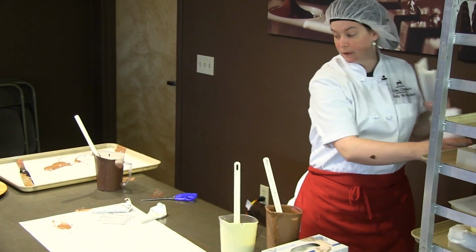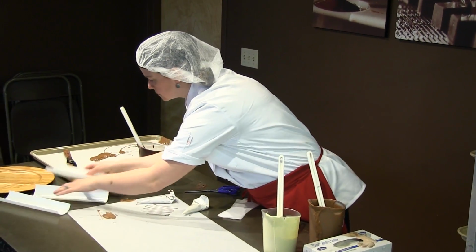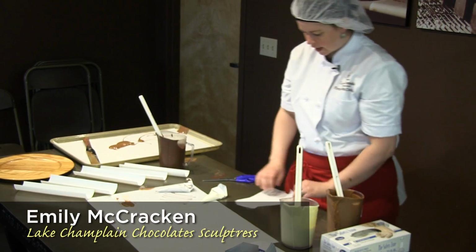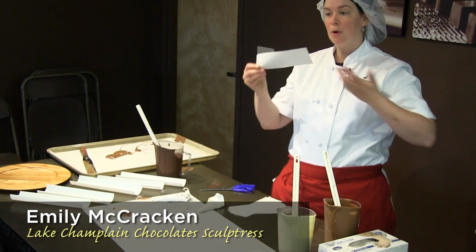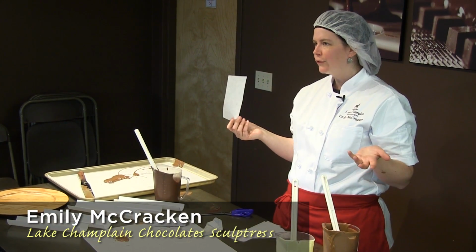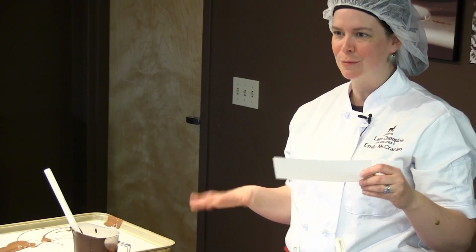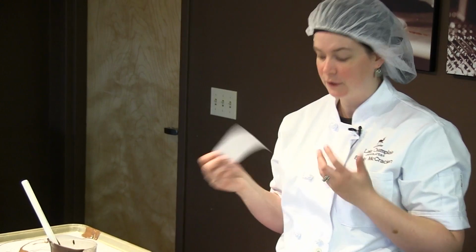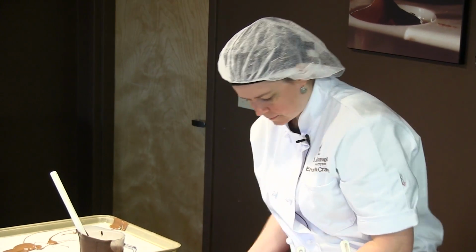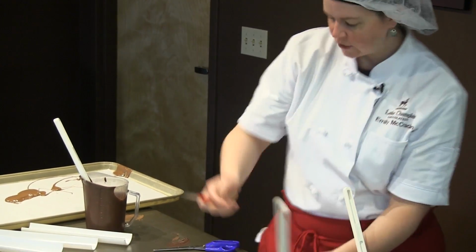So we need to make some petals. So I cut some pieces of parchment paper. Parchment paper you can actually just buy in the grocery store. It comes in a roll. The rolls are kind of a pain because it's a little curly, so before you decide you're going to make anything, you might want to flatten them out with some books so you have a nice flat sheet of paper. And I'm going to do my petals in white chocolate.